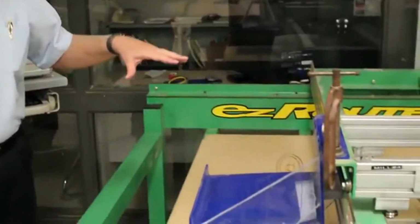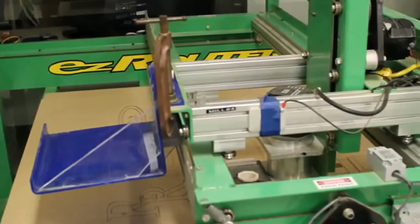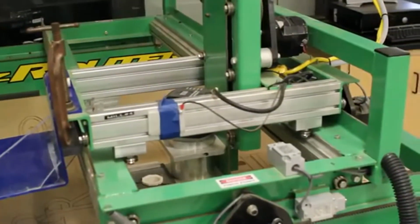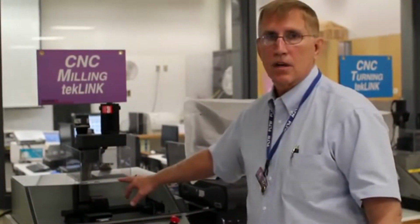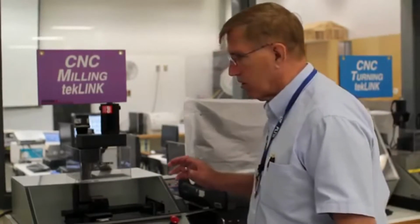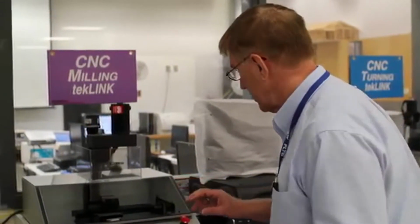This machine over here is one of our flatbed routers. On this machine we can do things like make signs and make very large, flat designs. This is what we call a micro mill. So we would mill very small parts on this machine.